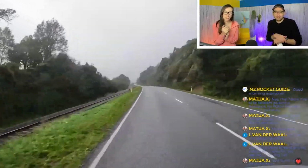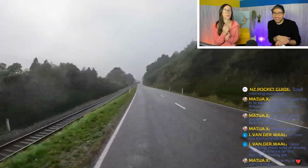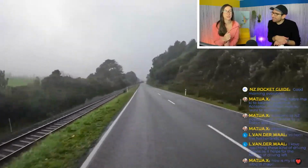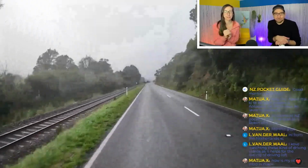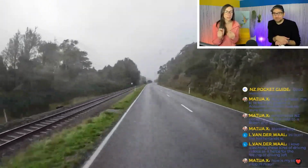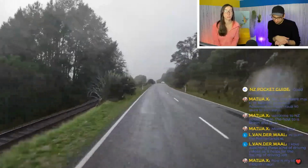Maybe even if a road looks a little bit questionable, check on the satellite views. Sometimes they do take you onto, say, rural farm gravel roads and stuff. So yeah, just double check your route, double check your destination. Don't just follow Google Maps blindly.